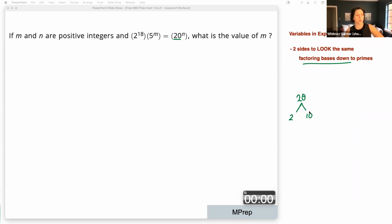So for this, I'd take 20 down to 2 and 10. 2 is a prime, so I'm going to stop there. But 10 can be further subdivided into a 2 and a 5, which means that 20 is the same as 2 squared times 5 to the 1st. 2 times 2 times 5.